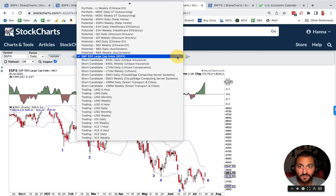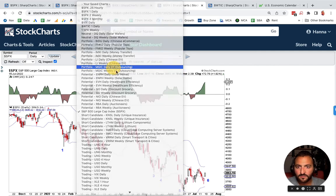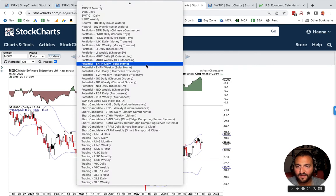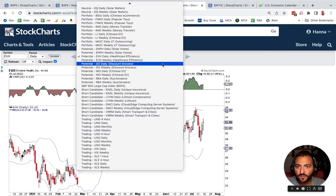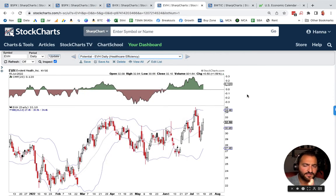Those are the stocks I'm following. If you want to just see them right here, I follow a couple others, but the main ones are Funko, International Money Transfer, Li Auto, Magic Software Enterprises, Enphase, Evolent Health, Grocery Outlet, Neo Auto, and Ritchie Brothers Auctioneers. If you miss this, or can't write it down, these will be in the newsletter.